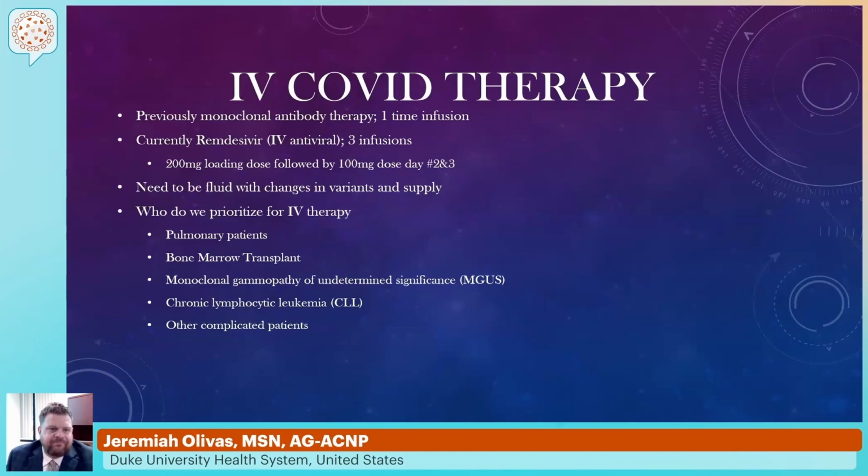So IV COVID therapy, kind of a quick history of how we got to where we're at now. Previously, we were just giving monoclonal antibodies when they were available. This was a one-time infusion. Patient would come in for one visit and get these antibodies and then go home. Now, we're currently giving IV remdesivir, which, unlike an antibody, is an IV antiviral. This is a 3 infusion course. We'd like to get those done on consecutive days if we can. And this consists of a 200 milligram loading dose followed by 100 milligram dose on days 2 and 3.